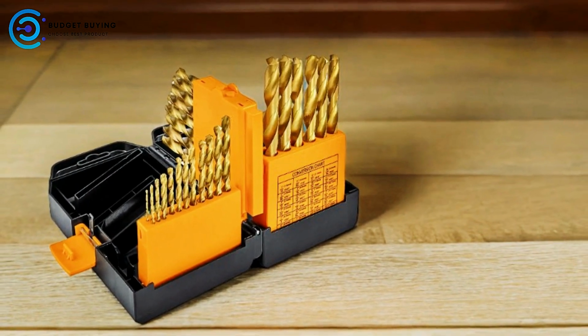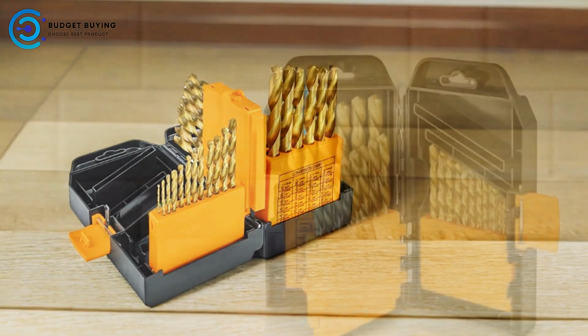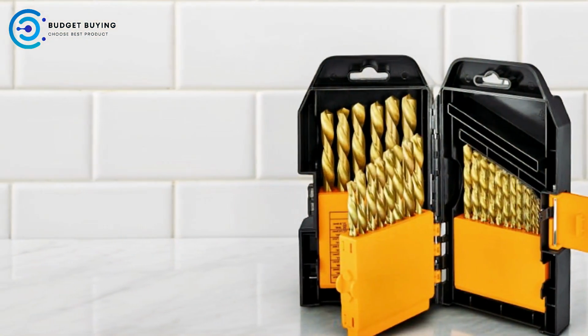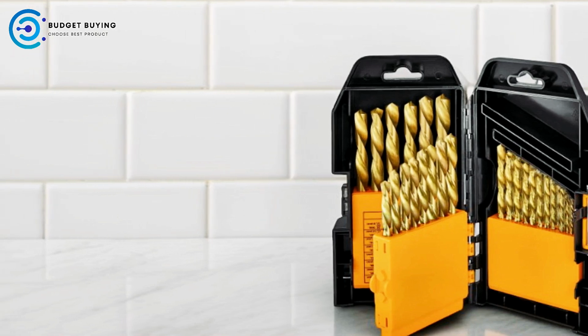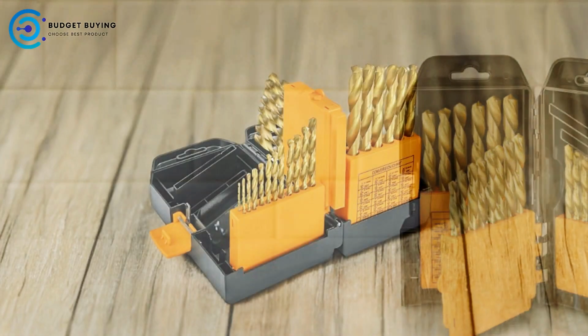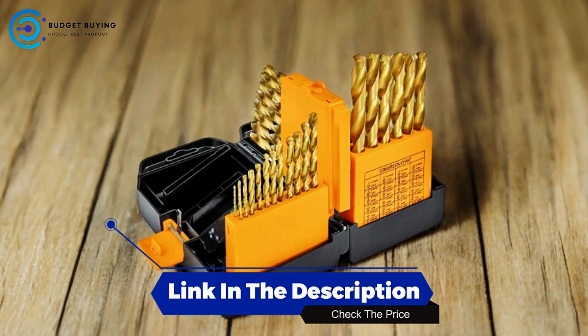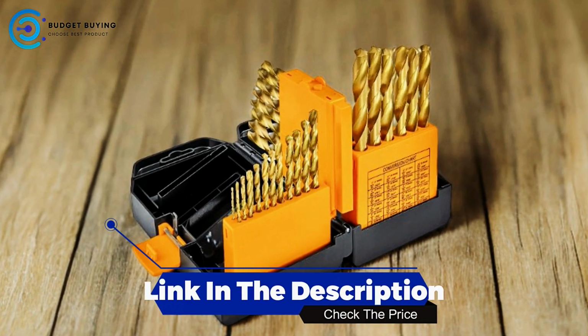Whether you're working on intricate woodwork, metal fabrication, or general household repairs, this set ensures a high level of accuracy and longevity. With their high-speed steel construction and advanced coating technology, the Warrior Titanium Drill Bit Set is a reliable and durable addition to any toolbox.